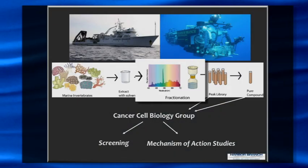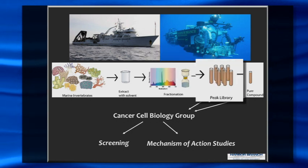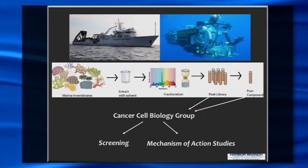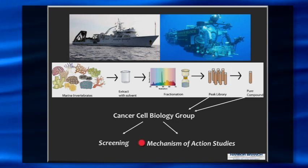And then they fractionate these extracts, and you can think of every single peak that you look at here as a compound to create what we call the peak library. And these are enriched fractions that contain a mixture of 2 or 3 compounds. They send this to my lab where we do screening, and once we find a bioactivity, we send it back to the chemists who isolate the pure compound based on the bioactivity, and then they send it back to us so we figure out how it works or do mechanism of action studies.